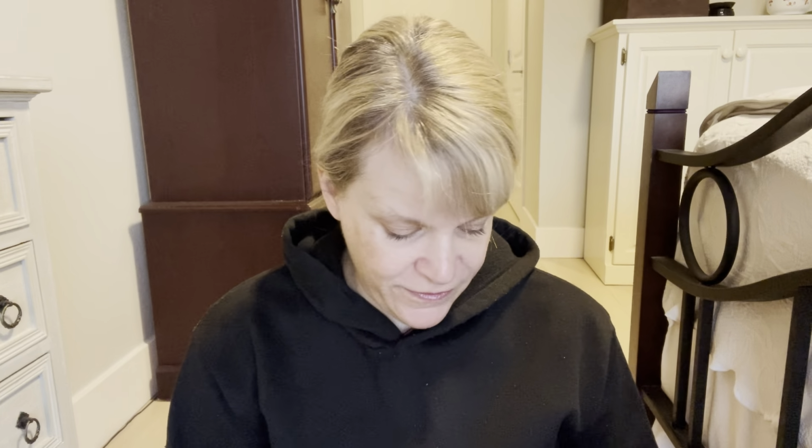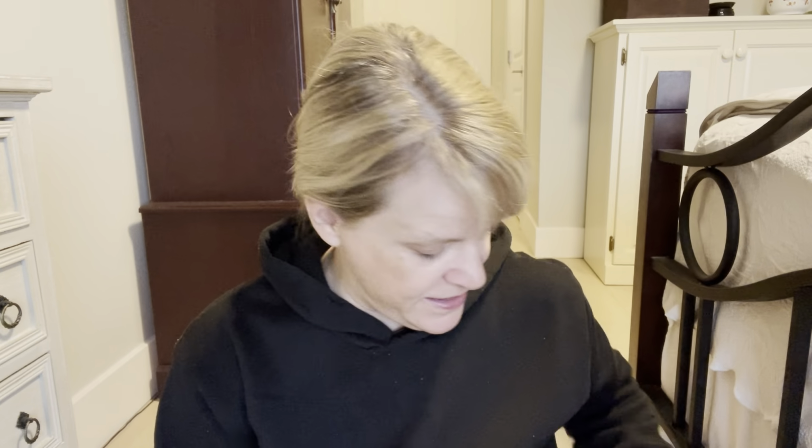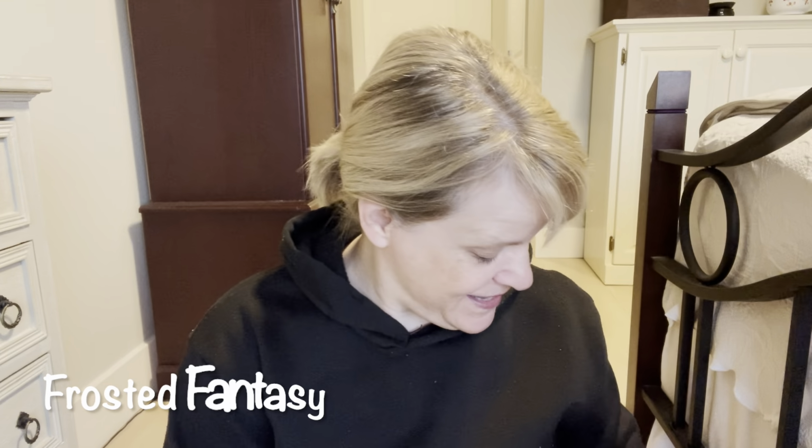All right, scent number 4 is upcoming scent of the month for October with Scentsy. It is Vanilla Chestnut. I did smell this, so we'll see if you guys pick it. Scent number 5 is from the holiday collection, Frosted Fantasy. And scent number 6 is also from the holiday collection coming October 1st. It is Winter Twilight.